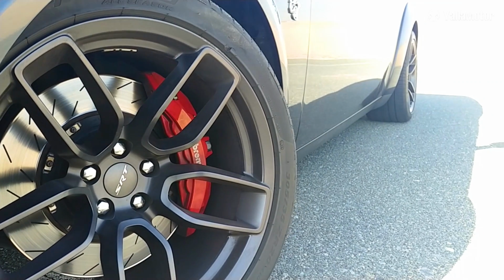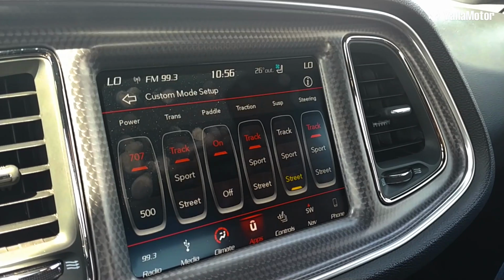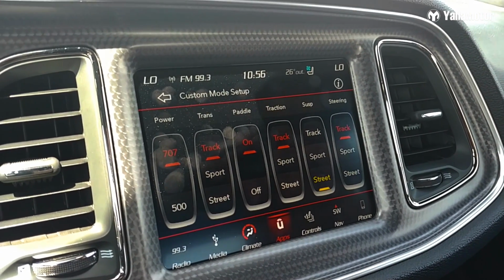You know what I really like about the Challenger Hellcat? What? Is how customizable the drive modes are. What do you mean exactly? Although there's 5 drive modes, you can still customize them individually, meaning you can have the engine, traction control and transmission in track mode, but the suspension in street mode.